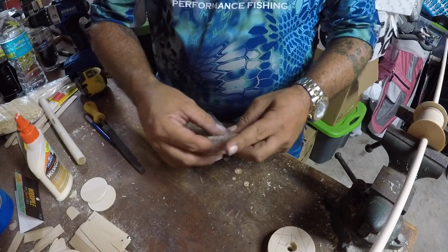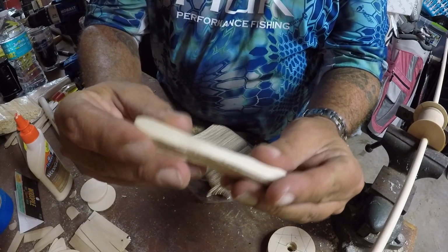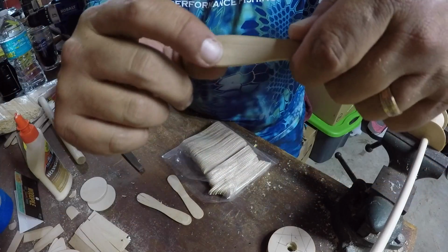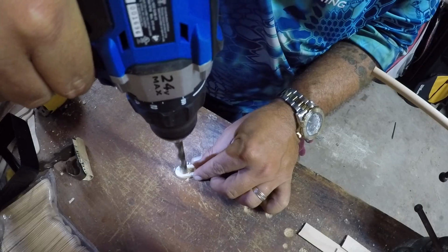For the handle part that turns on the reel, I found these little popsicle sticks. 3 of these, I'm going to glue them together. I'm going to drill a hole through here that's 3/8 of an inch. And I'll drill another hole through here to attach a handle this way.